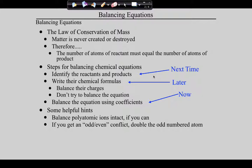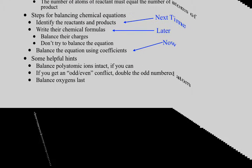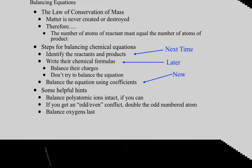Two more. Guys, helpful hint number 3, as you are balancing these things, balance oxygens last. Oxygen atoms are going to be scattered all throughout these reactions, and if you try to balance them first, you're just going to end up spinning in circles. So as you do this, balance the oxygen atoms last.